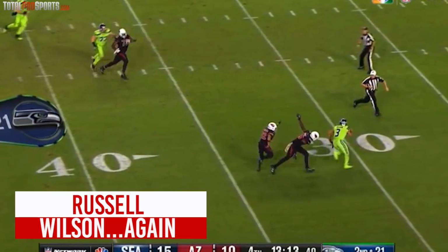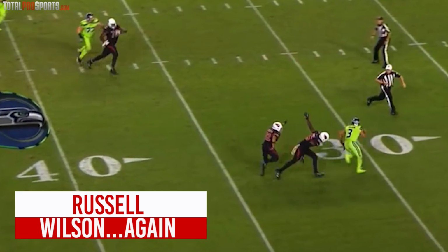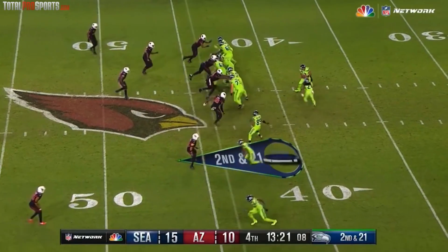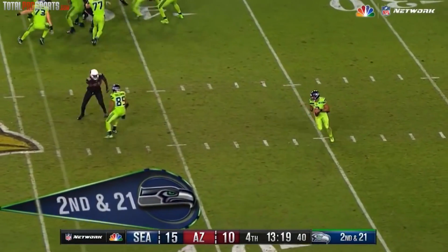Russell Wilson again, this time versus the Cardinals. I remember watching this live and thinking it might have been the coolest play I have seen in a very, very long time. It absolutely deserves to be on this list. Let's keep going.